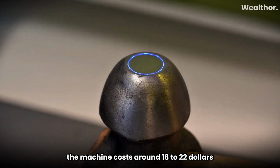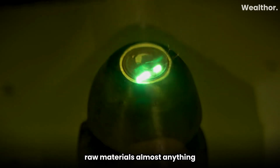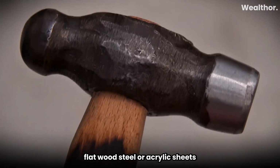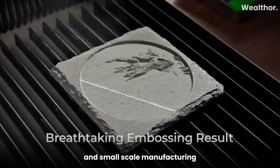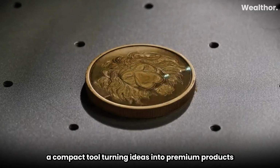The machine costs around $1,800 to $2,200, and it fits right on a desk. Raw materials, almost anything flat. Wood, steel, or acrylic sheets. Just upload your design, press start, and the laser does the rest in seconds. It's the perfect bridge between creativity and small-scale manufacturing. A compact tool turning ideas into premium products.